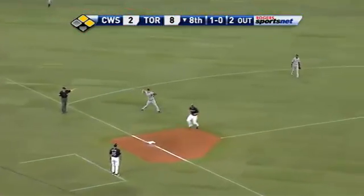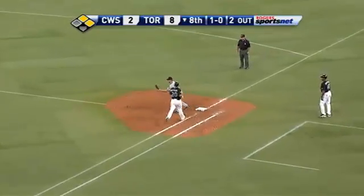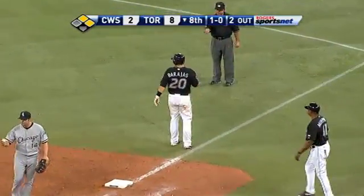Fields at third, takes his time and throws out Barajas. That ends the 8th inning, in which the Jays add another pair of runs. It's now Toronto 8, the White Sox 2.